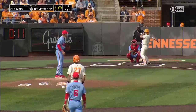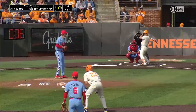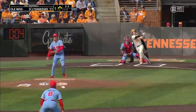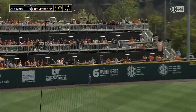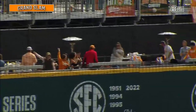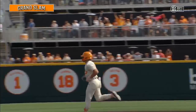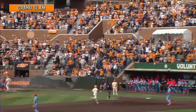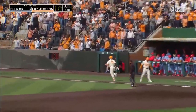Smith had to move a little bit to reach and catch it. Here's that 3-ball count again. Crowd's into it. Payoff pitch. Sent out to deep left field. Back it goes. Track, wall, gone. First career grand slam for Billy Amick. The 5th salami for Tennessee this year. Their 5th home run today. And they've blown it wide open.